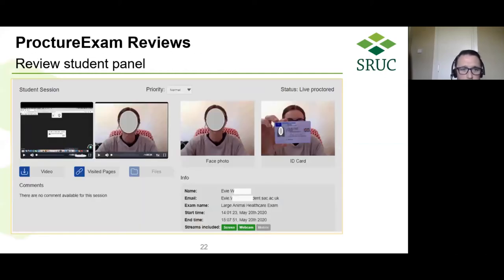And we have a student's recording. So the left-hand side is the screen sharing facility. It records the student's screen, and it was extremely handy because there was one occasion where Moodle did crash, I'm afraid. It did save their answers, but we could see exactly what the student was doing.